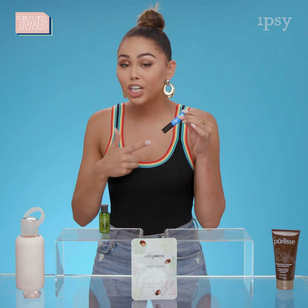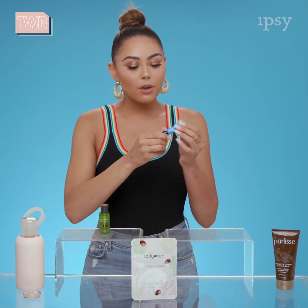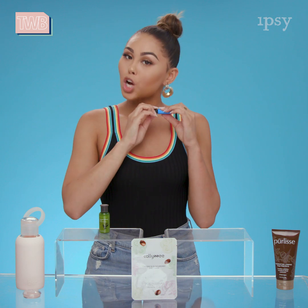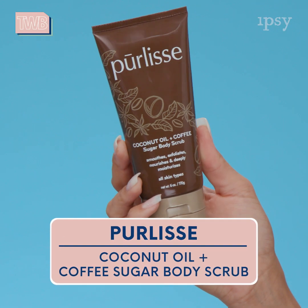And it also has a great formula because it has shea butter in it to work to nourish. It has biotin in here to work to thicken. So that's what I was talking about. We're talking longevity here, you know, we're really working to thicken lashes over time. And it does have a full contact helix brush in here that's gonna help to curl and voluminize the lashes as well. And it has a carbon black finish, so super volumized, dark mascara. We love it.